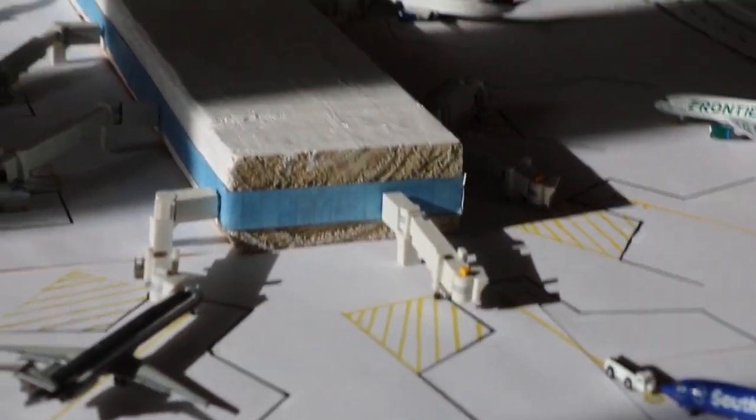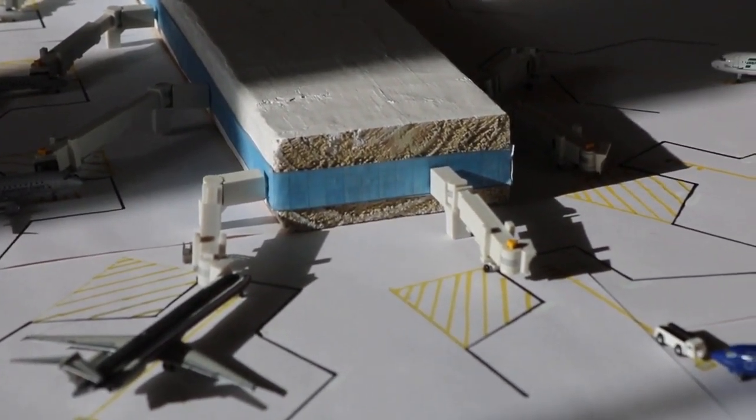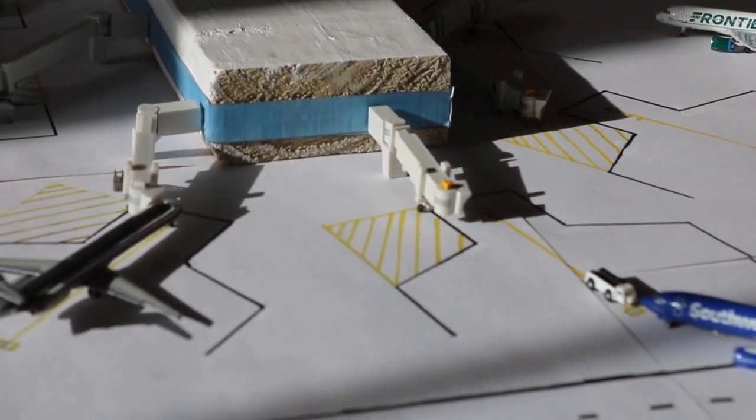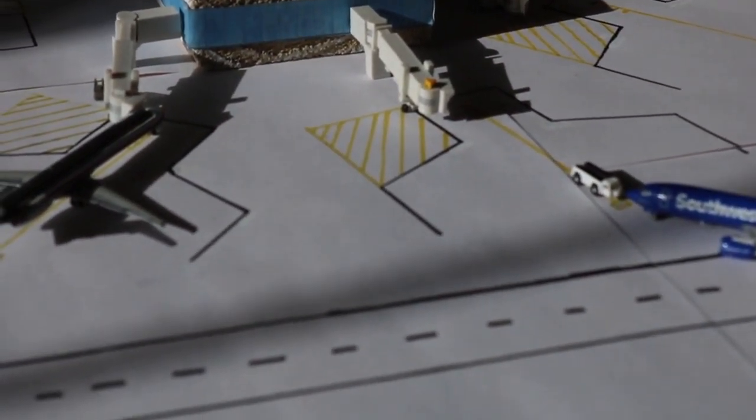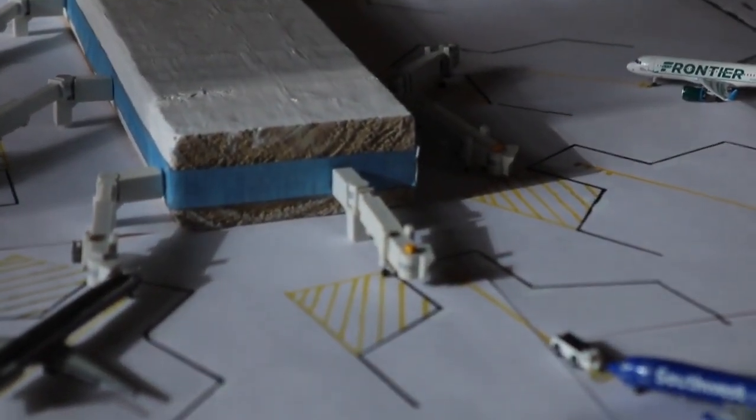Now, I would like to repaint that corner of the terminal. I honestly don't want to take windows off, so it's going to be a real interesting job what I do with that. I do have a white paint pen, so that's a possibility, but we'll just see what happens. It definitely does need to be attended to at some point.